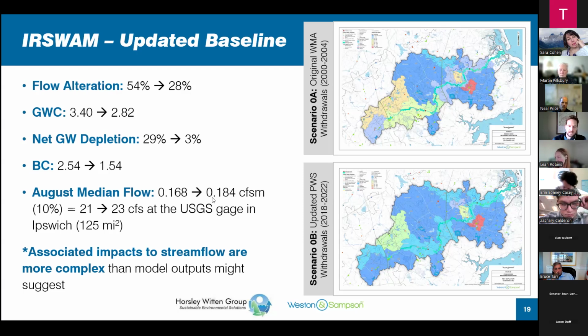I will highlight, though, and this will come up again later, the August median flow as calculated by our model, which is developed from the WMA tool. The August median flow on average in the watershed is shown to increase from 0.168 to 0.184 cubic feet per second per square mile. What that means is that the USGS gauge in Ipswich would supposedly see an increase from 21 CFS to 23 CFS as a typical August flow. We recognize that those are not typical August flows. The Ipswich gauge does not usually experience those flows in August.